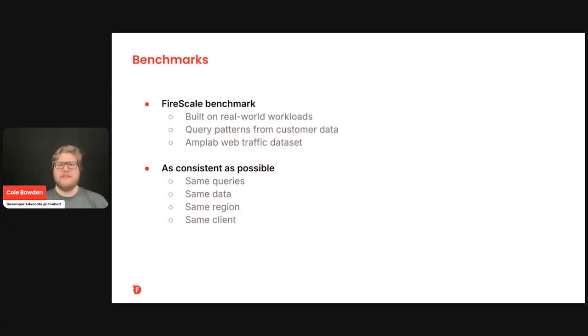The data set we used was taken from the UC Berkeley AmpLab benchmark data set. We did it at a terabyte scale, which means that the largest table in our data set was 1 terabyte. And we actually added a couple more tables to this data set to better simulate the way the real world works, because in the real world, you're not just querying data from 1 or 2 tables.